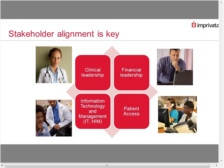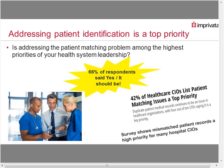I may have mentioned before, but there are a number of people and departments who are affected by patient misidentification in a hospital situation, and these are all people who can potentially be champions for the system and who may need to be brought on board as you seek budget for a solution like Patient Secure. So here are a couple examples here, including clinical leadership, financial leadership, IT, patient access. We've seen that it's often taken a partnership amongst these departments to both purchase and implement Patient Secure, and we are more than happy to work with you to help build the case for your organization to make this kind of investment.